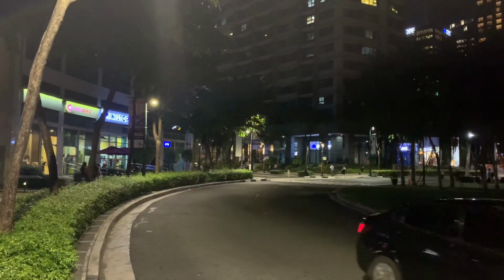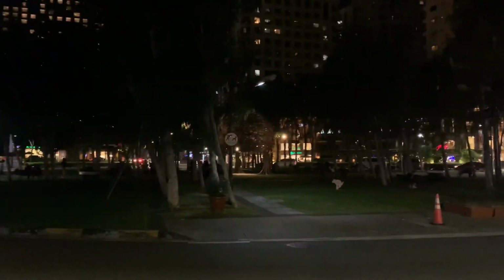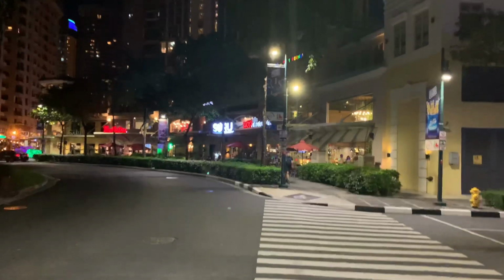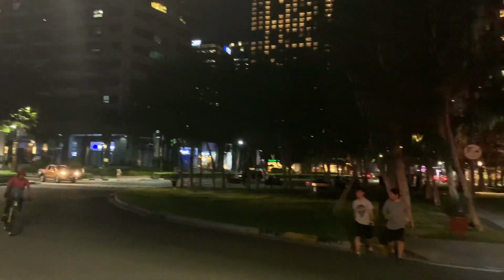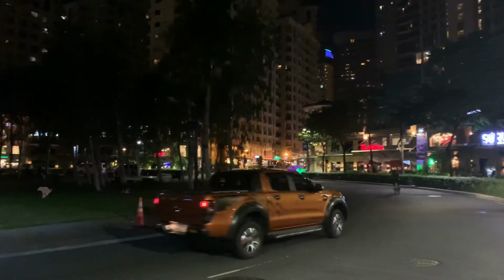Monday night, January 6th, and this is Burgos Circle at night. I have previous video here in the daytime, but it's really pretty at night. There are the condos that surround the circle. These big towers. There's that park in the middle. I could definitely get used to living here. No doubt about it. This is really nice.